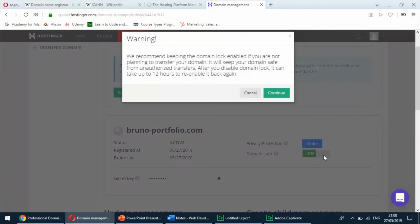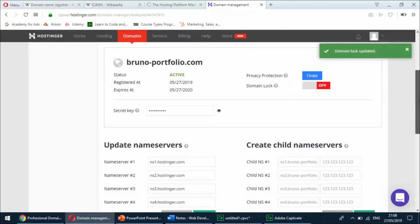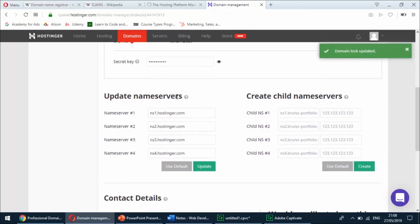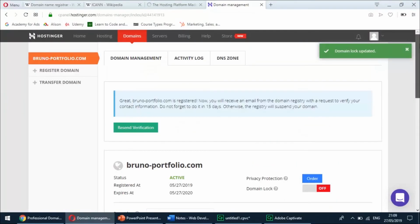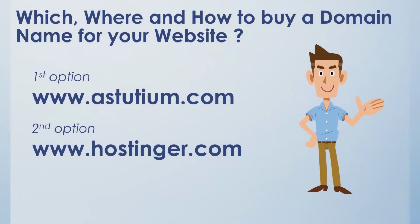I'm going to open it now. Okay, so there we go. Secret key, okay, that's probably the same. And these are the name servers. Whenever I'm setting up hosting, I'll show you quickly how it's done. So these are the name servers, and of course I'll show you how it works. I can use my own if I want to, and that's usually preferable. So you have contact details and everything else. And everything's set up, so my account is set up. And these are two of my choices.